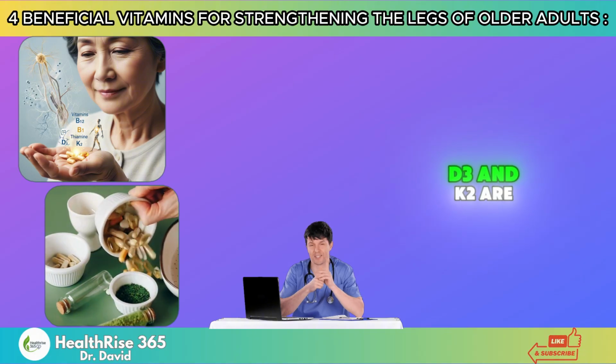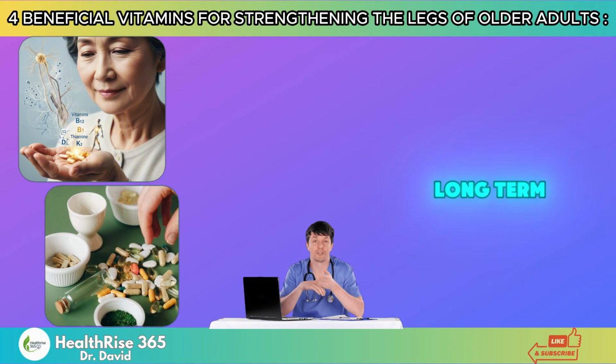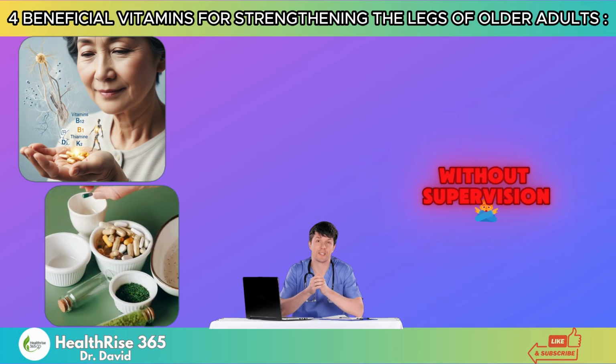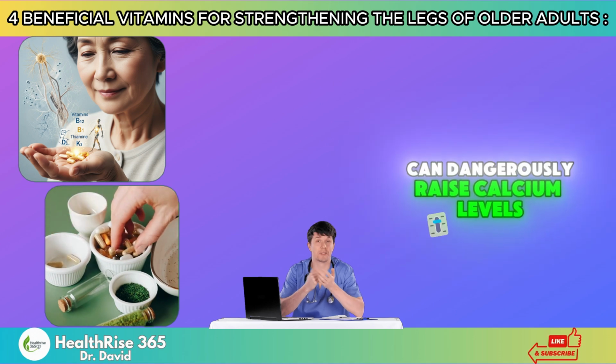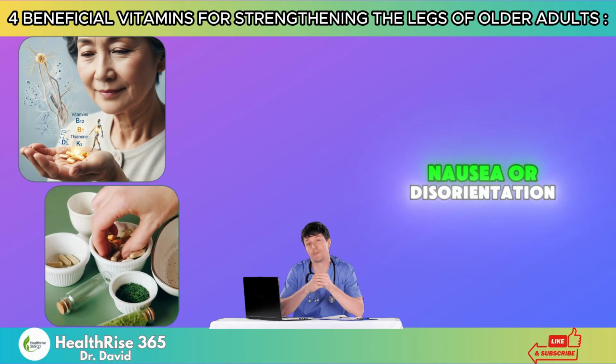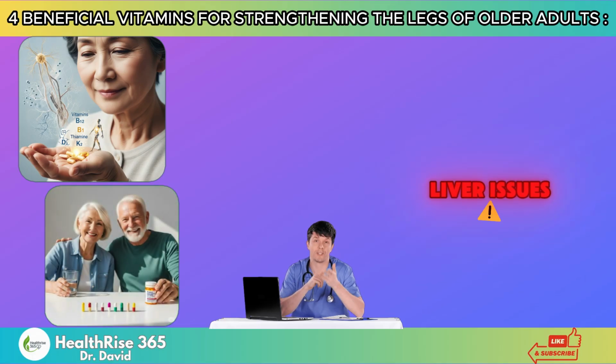For instance, D3 and K2 are fat-soluble and can accumulate. Long-term excess, over 4,000 IU/day for D3 without supervision, can dangerously raise calcium levels, leading to kidney stones, constipation, nausea, or disorientation. Be cautious with kidney or liver issues.